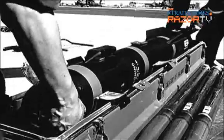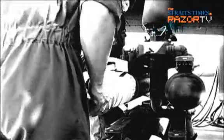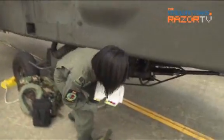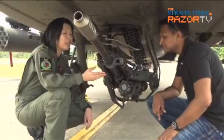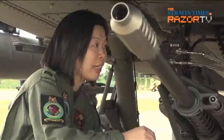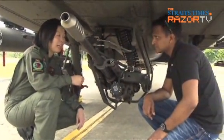The Apache's primary weapon, the Hellfire missile, is a miniature aircraft in itself, complete with its own guidance computer, steering control and propulsion system. It's powerful enough to burn through the heaviest tank armor in existence. Okay, this is our 30mm chain gun, and it's one of the weapon systems that we have on board the Apache. How many rounds can it fire? It fires approximately 625 rounds per minute. The gunner is able to slave this to the helmet, and the gun will be able to point in the direction at which the gunner is looking.